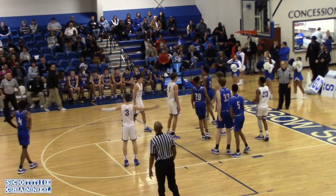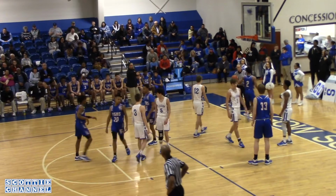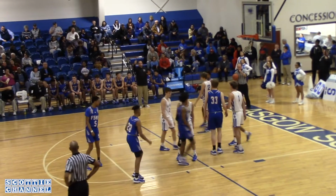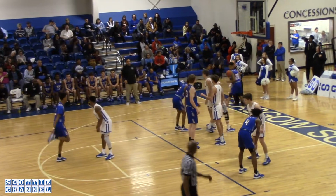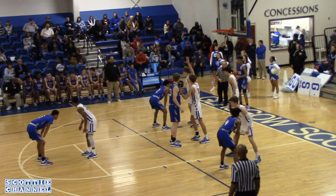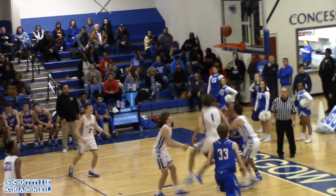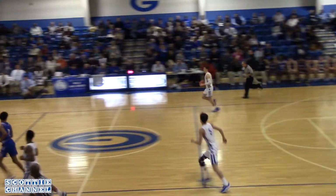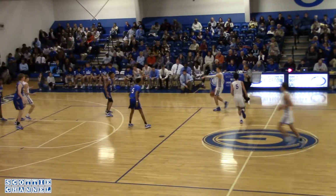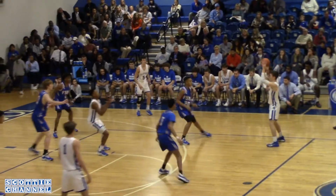And Miller going to the bucket, and he will be fouled. Bowling picks up his first, team's 5th. 35-34 Glasgow, 2:22 to go in the third quarter. Inbounds pass comes to Miller, and Bowling fell down as Miller caught the pass and left him an easy layup. 36-35. Franklin back on top.